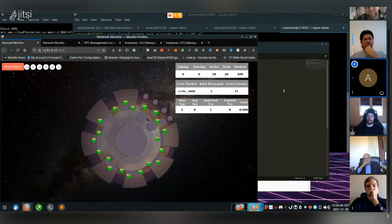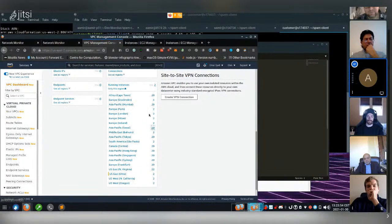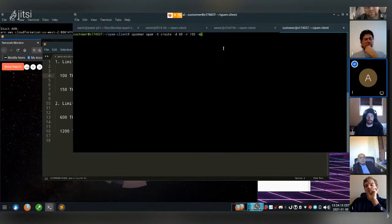How many data centers? Yeah, it's T3 micro instances, all in different data centers. AWS lets you have about 20 different regions, and both of the networks are spread out across all of the regions available by AWS. So let me go ahead and start the 100 transactions per second spam of the 20 node network.